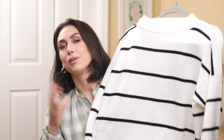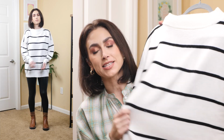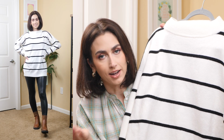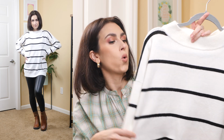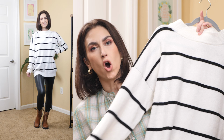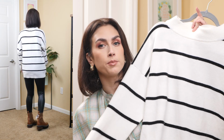Okay, I got this next striped classic black and white sweater. This is really a timeless piece. The color scheme is just never gonna go out of style. You could wear this for years. The quality on this, again, is wonderful. It's definitely very soft, almost like slightly stretchy of a material.